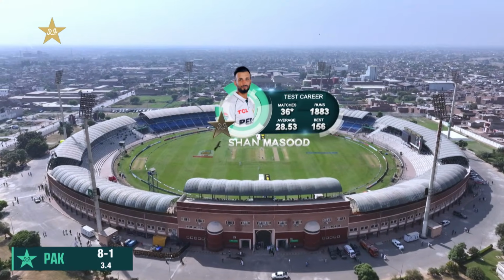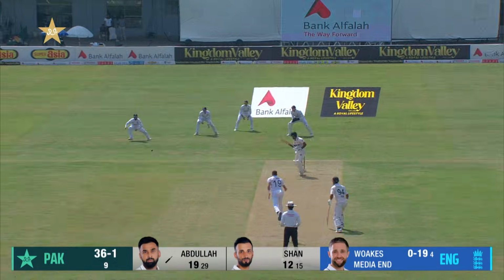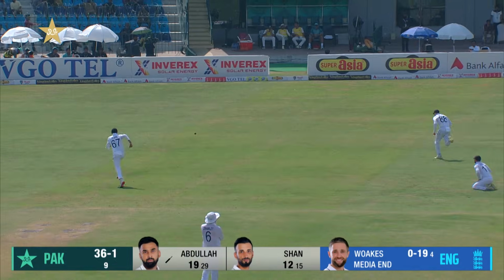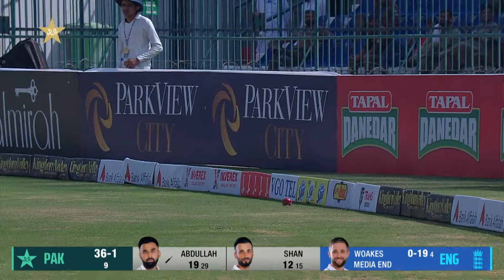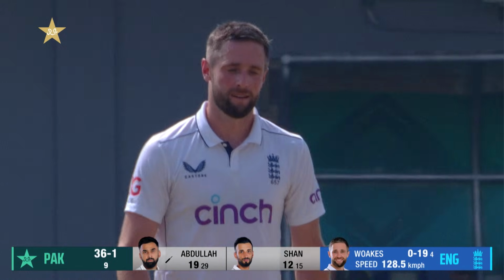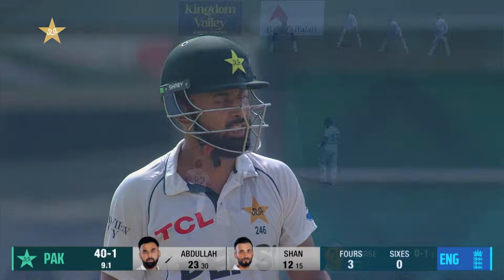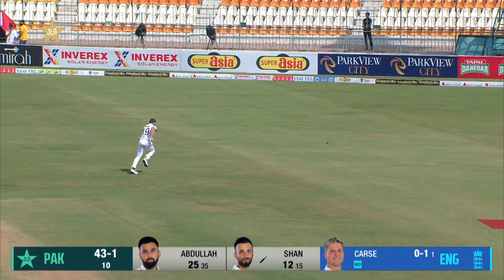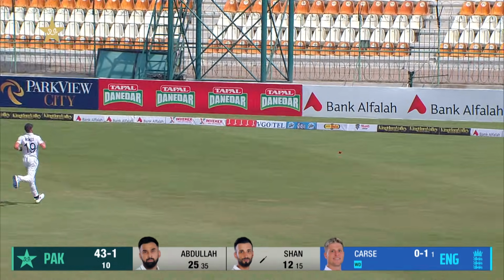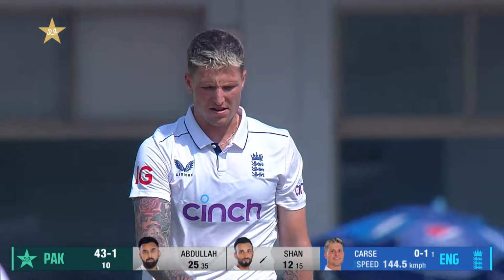At number 3 is Pakistan's captain Shan Masood. Has controlled that well in the end. The softer hand just plays it down away from that slip cordon and gets 4. Yeah, it's a very useful shot to have in the subcontinent. Flies through that cordon again off the outside edge, uncontrolled but gets 4. Yeah, it's a couple of times now.